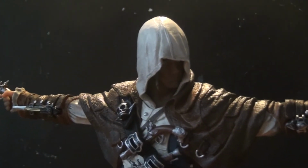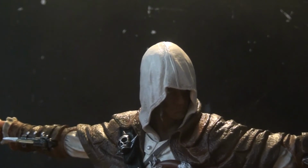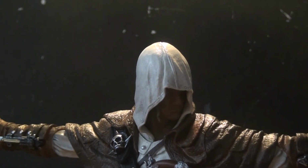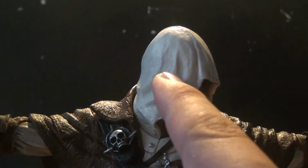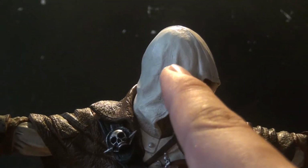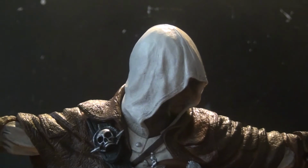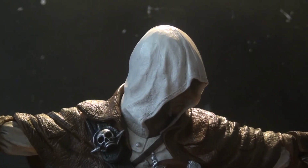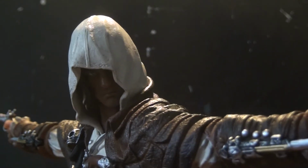Let's first take a look at the hood. The hood is very nicely detailed, same as the Connor from last year. The hood is very nicely shaped and painted and detailed. You can really see all the wrinkles throughout the hood. You can really see it has been detailed. It makes for a very realistic touch, and really makes the hood look cool.